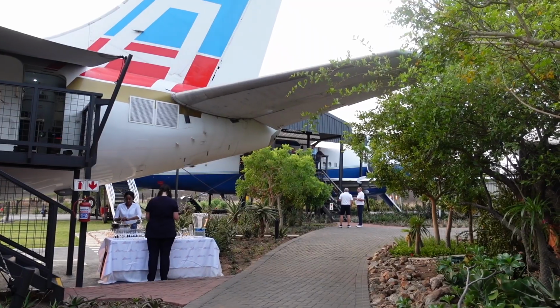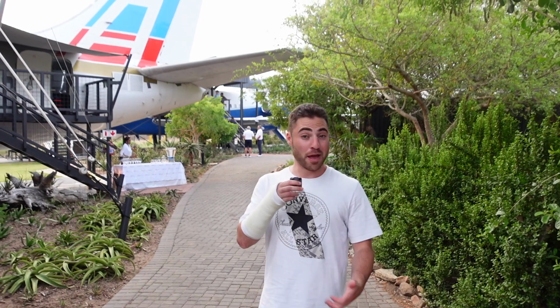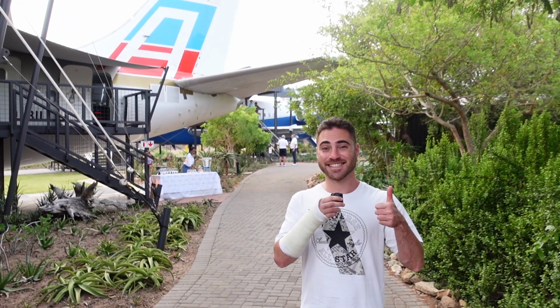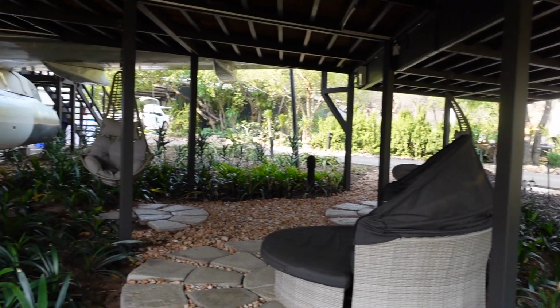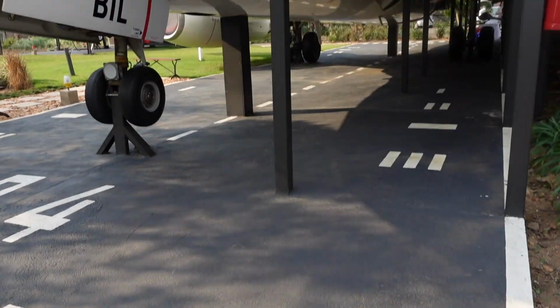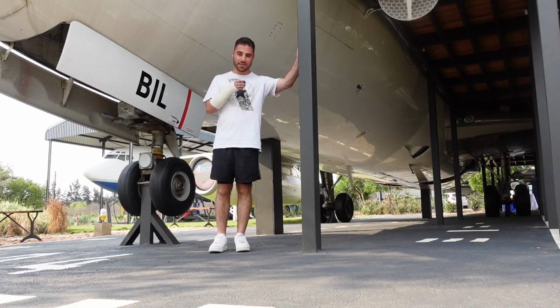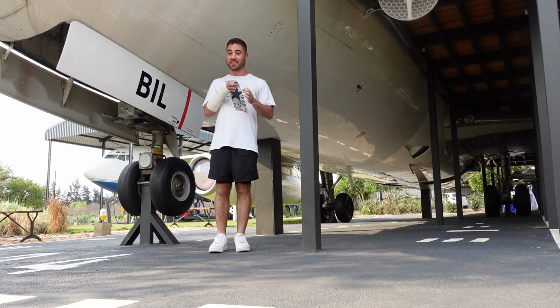There's an event happening later because it is the opening of their VIP plane. The event looks like it was a success. If you make your way underneath the restaurants, you'll see that there are a couple chairs where you can just sit and relax and have a look at the bottom of the plane sitting on a runway. I love that they've put a runway underneath here. It is the little touches which make the difference.